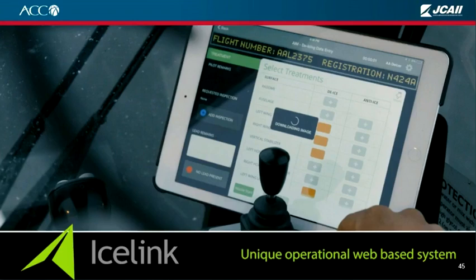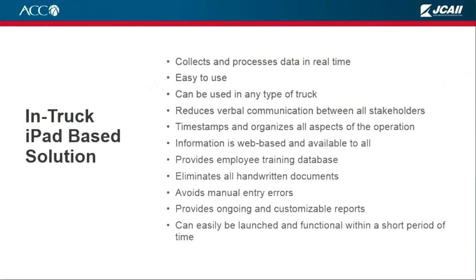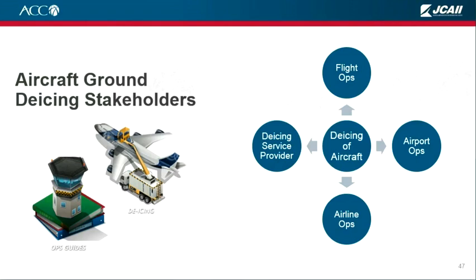The first one I want to talk about is Deicing. It's a unique operational web-based system that helps to collect and process data in real time. It's adaptable to every fleet type of deicing truck. It eliminates the requirement for any handwritten paperwork. It is easy to use, and it reduces verbal communication and the need to wait until the frequency frees up before communications can proceed. This also provides all of the relevant stakeholders with real-time information, so decisions can be made based on the situation at hand. This includes flight ops, airport operations, airline operations, as well as the deicing service provider. All of these people are getting information in real time and are able to react accordingly.